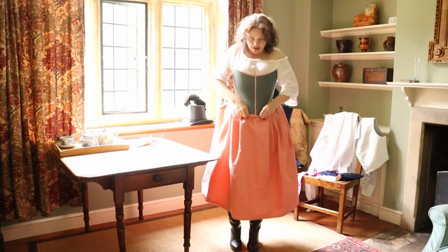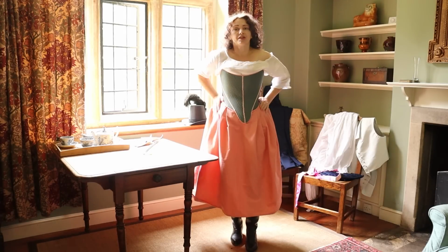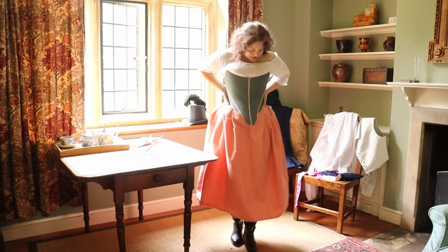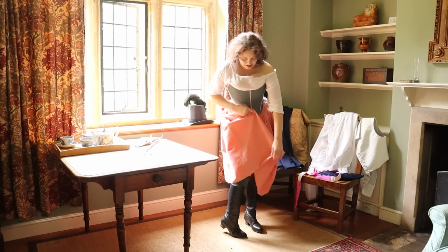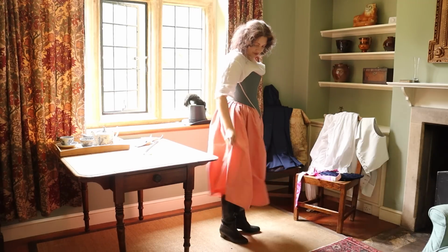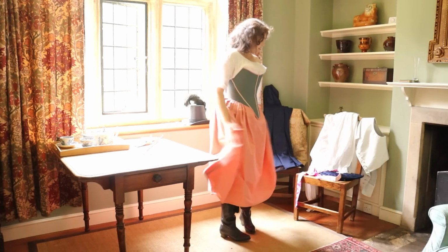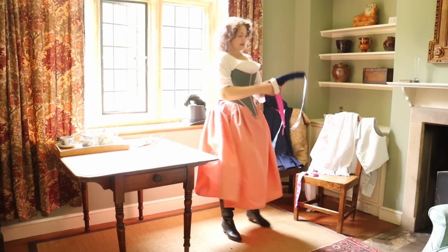This corset is already on here, that's good. It's based on an extant one, not actually a pattern, from Patterns of Fashion. So I drafted it myself. It was an interesting experience, but I really love it. So we have a basic cotton linen mixed petticoat, that will keep me safe. And we have a skirt and a habit.